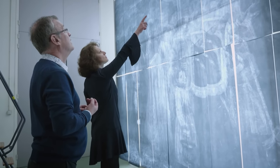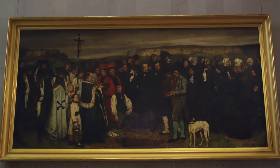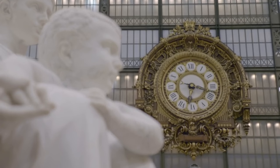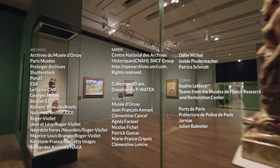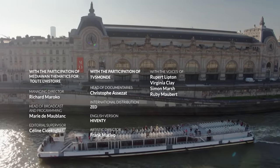X-rays then make it possible to reveal the invisible, the real state of the canvas, or even the painter's secrets. We have lots of new information that we had no idea was there until we did this X-ray. Closer to the latest technological advances, the museum is in constant flux, with collections continuing to grow richer each year, and a monument that constantly adapts, the better to enhance them. Since the Musée d'Orsay opened in 1986, it has constantly evolved and is constantly evolving. Like a living organism. Once again, the Musée d'Orsay is not done with its multiple metamorphoses.